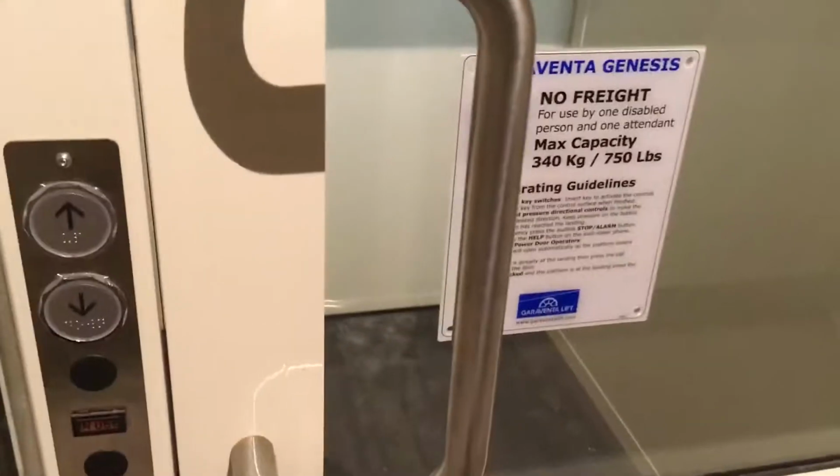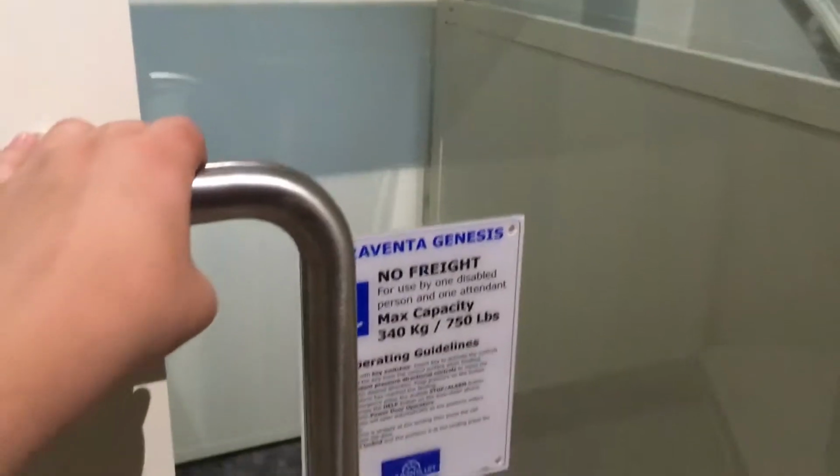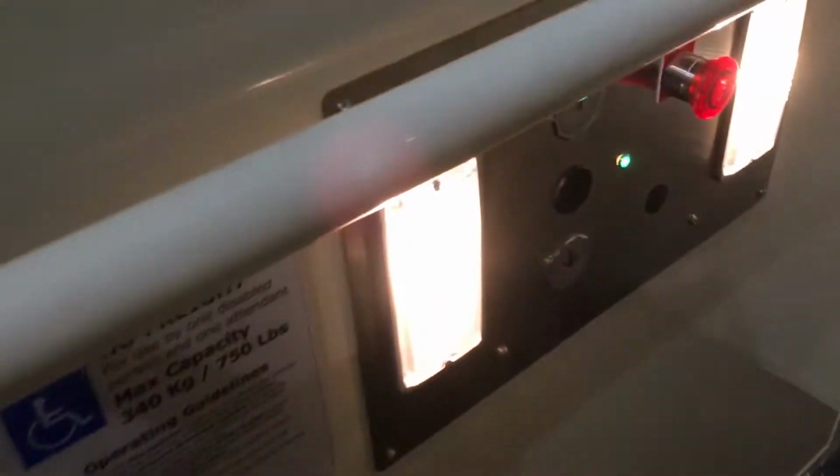This is the wheelchair lift at the Carnegie Lecture Hall in Oakland, Pittsburgh, Pennsylvania. This is a newly installed Garaventa Genesis. Make sure that door doesn't slam. There you go. Now let's go up. Here we go. This is very slow.